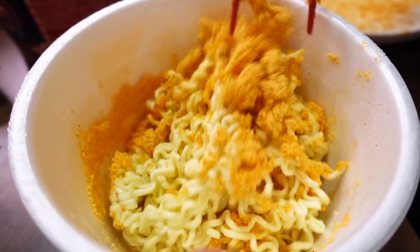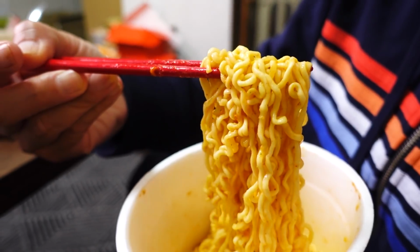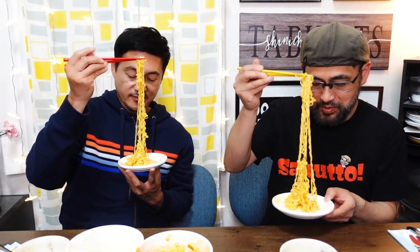Cheese, cheese, cheese. Okay, let's eat. Yeah, it kind of reminds me of macaroni and cheese, but like a ramen version of that. That's right. Yeah, it kind of smells like it too. It smells very cheesy. It is definitely cheesy, but it's also a little bit sweet. It's like sweet cheese to me.